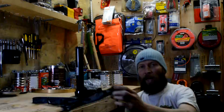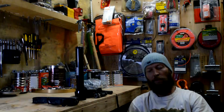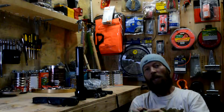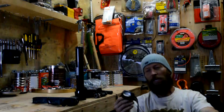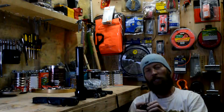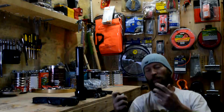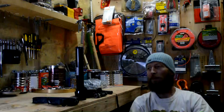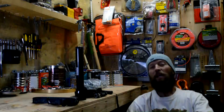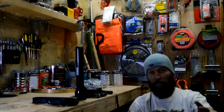The first one that I ever brought out here was a Princeton. I've had this thing for probably 7 or 8 years now, and just the other night it gave up the ghost. This thing is now dead. I can put fresh batteries in it, click it on, and I have to hold the on button for it to actually have any light. So this thing finally gave up the ghost. It's junk.